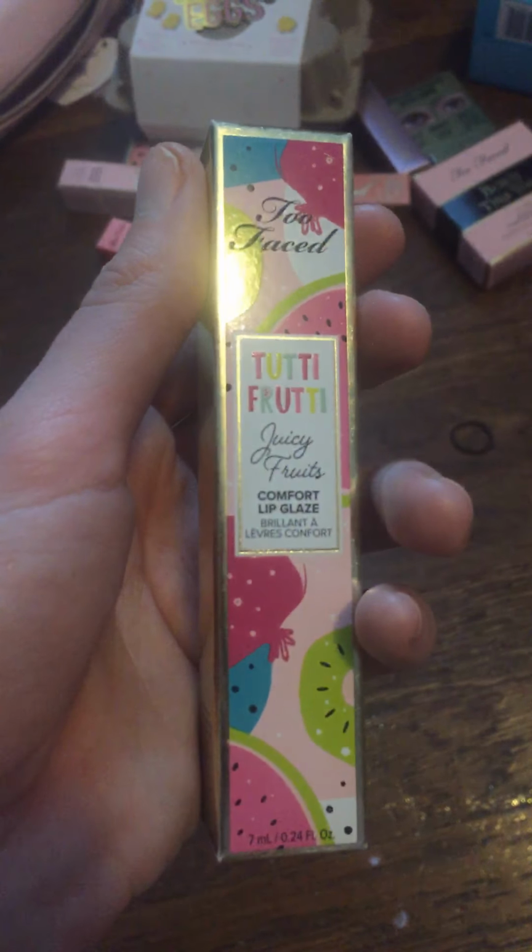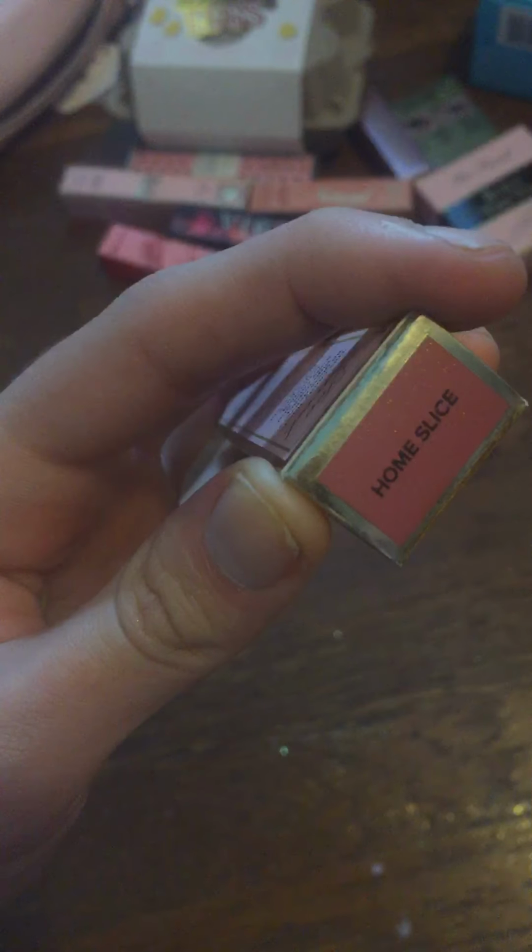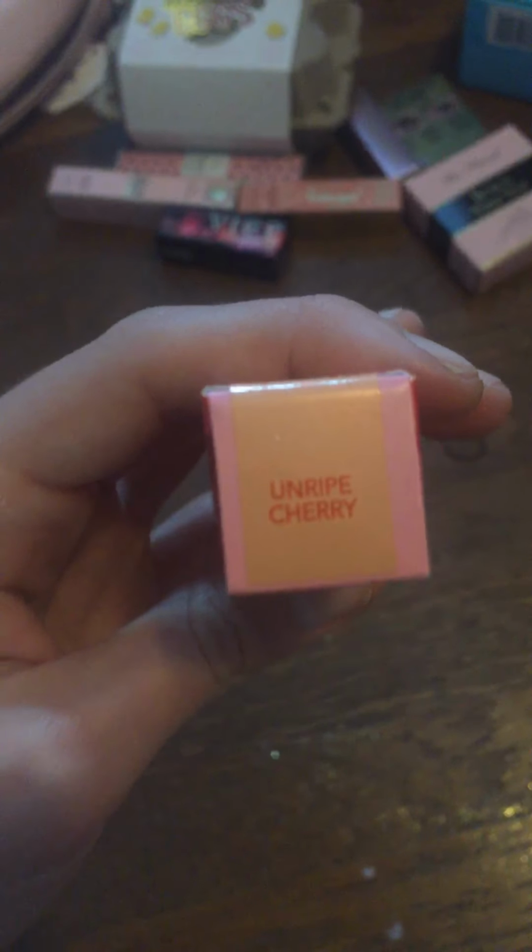It's Celebration Foundation in the shade Fair. We have Fruity Tootie in Home Slice. This is a lip gloss. Wet Cherry and Unripe Cherry. Is that the one I grabbed? I honestly don't remember grabbing that shade, but okay.